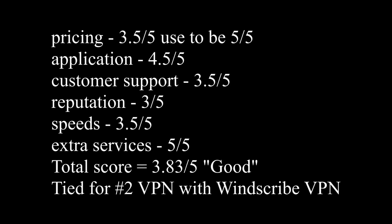Private Internet Access is going to get a 3.83 out of 5, ranking it as a good VPN that you should use. It's not going to be a 4 out of 5 or a 5 out of 5, which is among the best rankings, but nevertheless, it is tied for number 2 with Windscribe VPN. Thanks for checking out this review, guys, and here is the final breakdown.